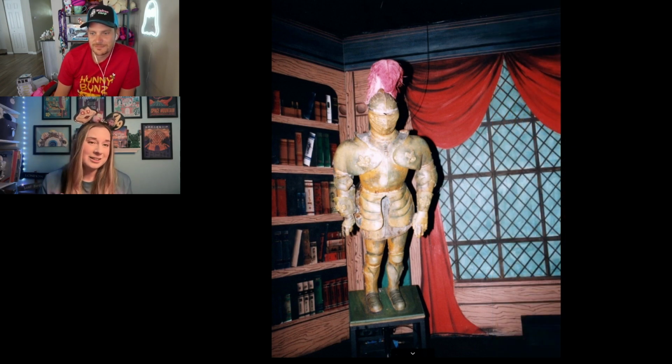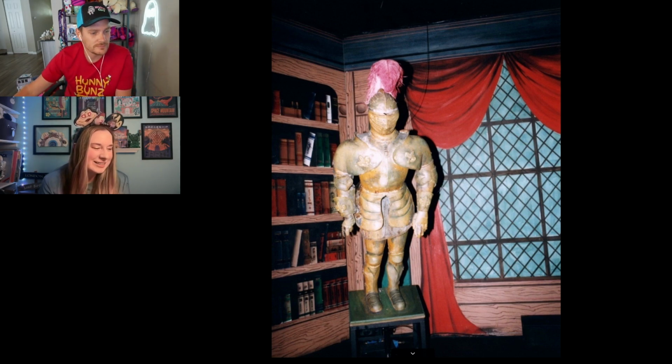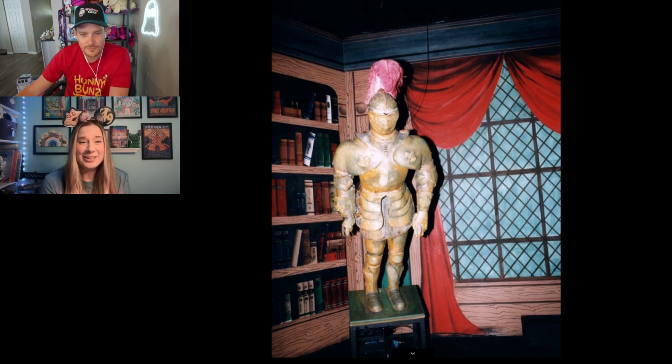I looked really hard at this, Kirk. I could not see anything that said Sir Clinks-a-Lot or any sort of name. There's no nameplate. So he's not Sir Clinks-a-Lot. But he does have a red plume feather in his helmet. And Kirk, I went down the best rabbit hole about this feather.